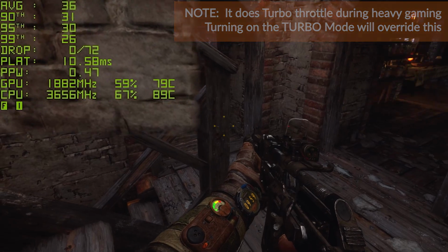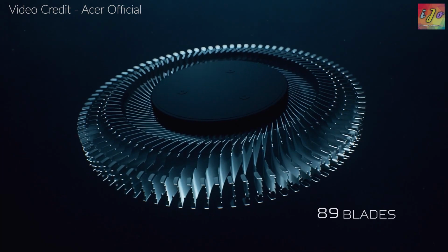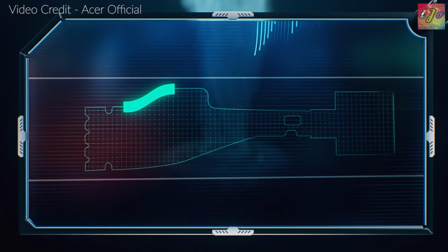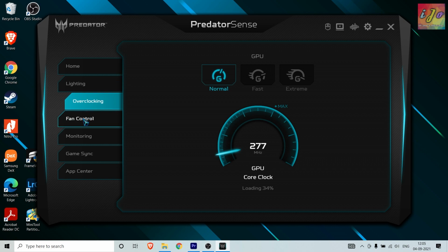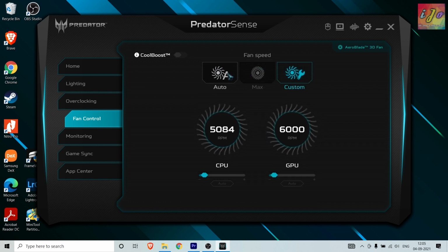Also, the fans. The cooling solution provided by Acer is purely based on their 5th gen Aeroblade 3D technology, which is nothing but 2 mini jets in this laptop. Kid you not, these are capable of spinning at 6000 RPMs, and yes, you will definitely hear it when these fans kick in. But at the same time, when the fans are below 2000 RPMs, they are really quiet and silent. It's best to use very good headphones to drown out this fan noise during gaming sessions.